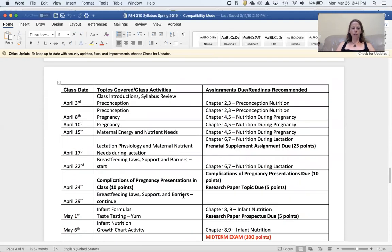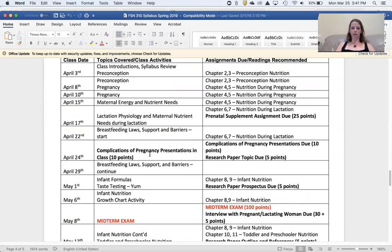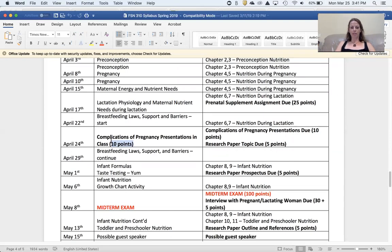In the first half of the quarter, we're going to mostly be talking about maternal nutrition, and the second half of the quarter will be child nutrition. That being said, the midterms are not necessarily cumulative. There's a little bit of overlap, but they're kind of separate. And you can see the due dates of when some of these assignments are due. For the complications of pregnancy presentations, I'm going to put up an online sign up on PolyLearn.